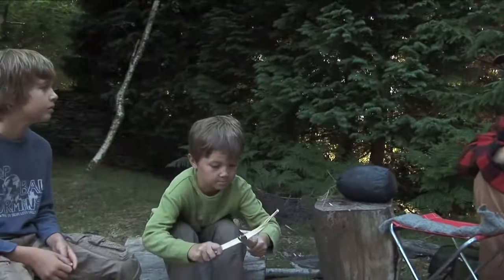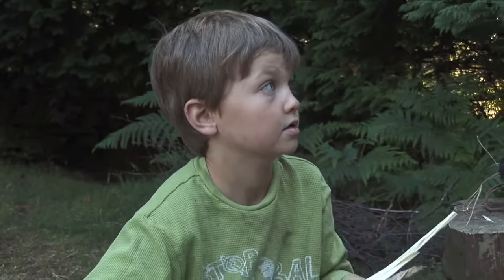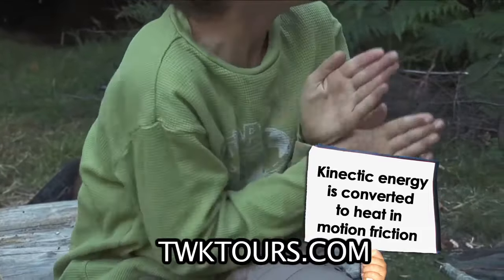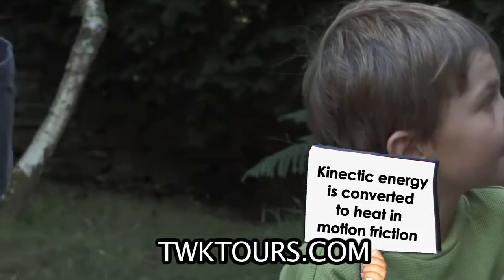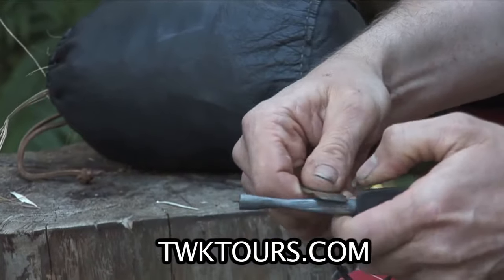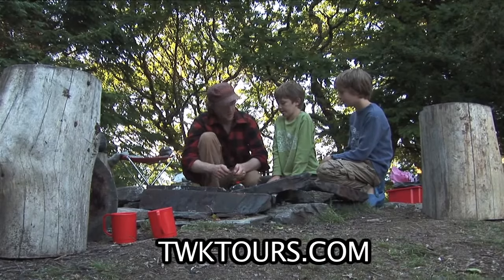What else could we use if you didn't have matches? Rubbing. Rubbing, yeah, we could use friction. If you put your hands together and then rub them and then press and go faster, and press and go faster, what happens to your hands? They get hot. Get really hot. So the same principle with fire. But Heath says starting a fire by friction could take a long time. But he has another alternative.